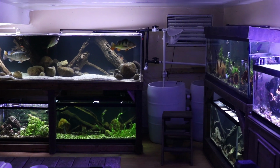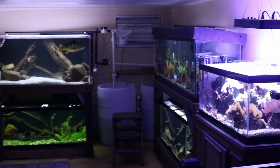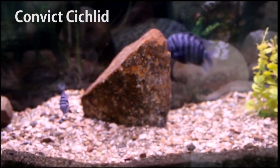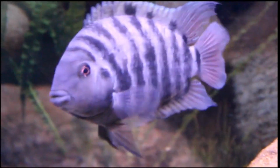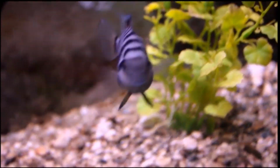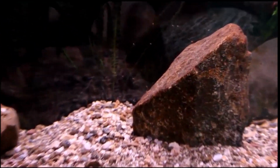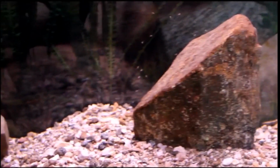Okay everyone, so the first breeding pair of cichlids that I recommend for someone with a smaller aquarium is the convict cichlid. In fact, I always recommend the convict to anybody that may be newly entering into New World cichlids, or to anybody that just wants an idea of breeding cichlids. This is definitely the best fish to start with because they're extremely easy to breed. They are forgiving fish, they're very hardy, and just overall a great place to start.